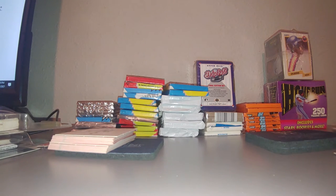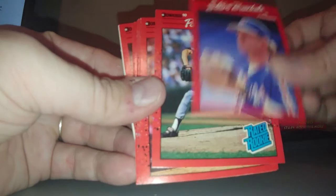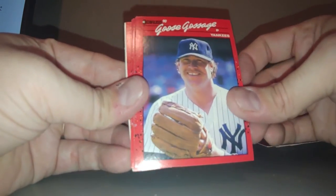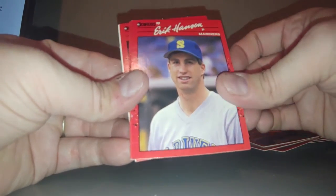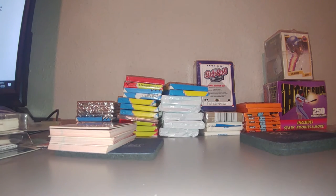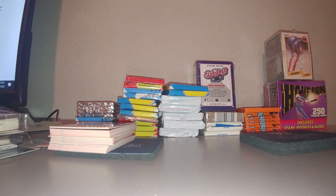Way more cards, way more mix. Steve Buechele. It's Will Clark. Trash. Hall of Famer Goose Gossage. No, it's going to go back. Trash. Oh, no. Joe Carter. Next pack here.